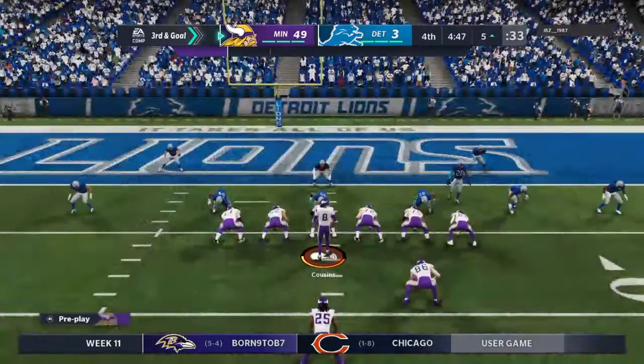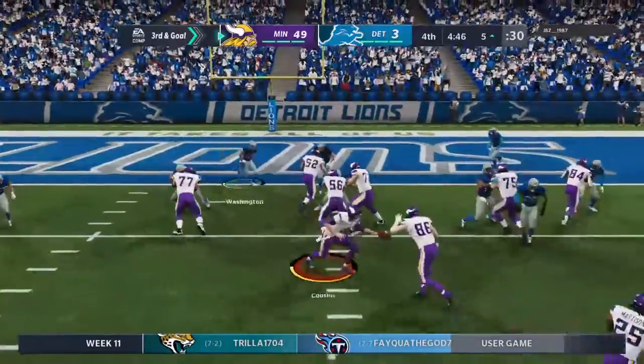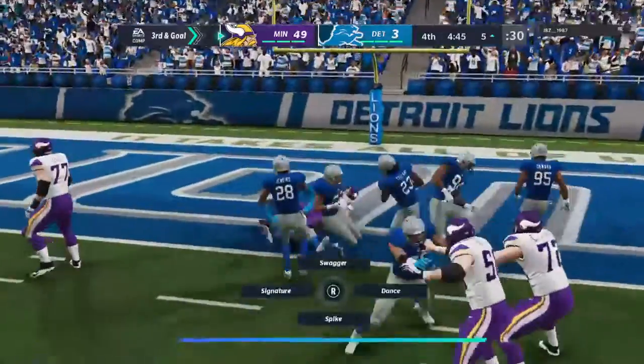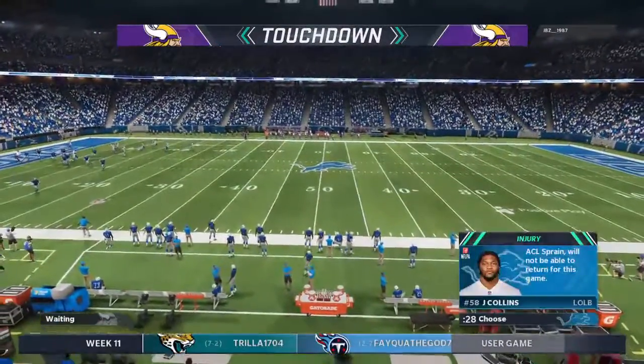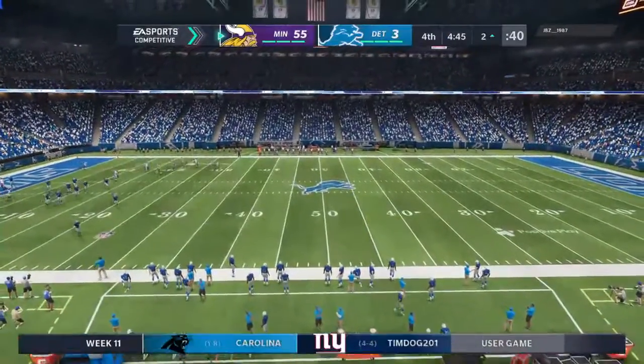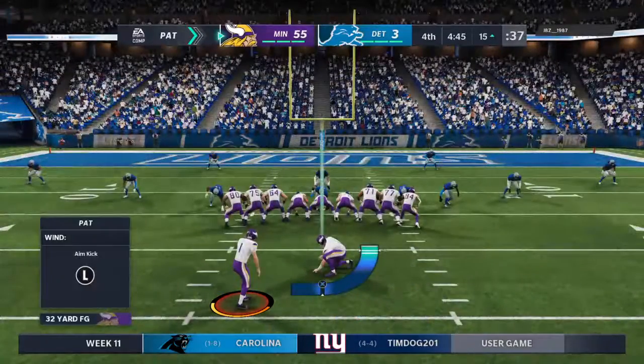Now, they'd really like to make the short field pay off. We'll see if they can, but this is 3rd and goal. They're going to run this with a tight end, and he'll get in. Touchdown, Minnesota. A 5-yard touchdown run as his guys continue to put this one out of reach.